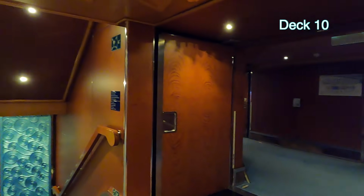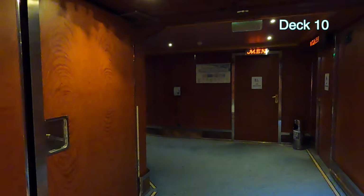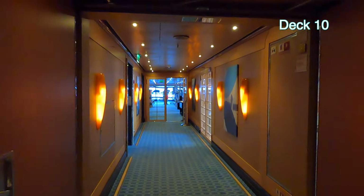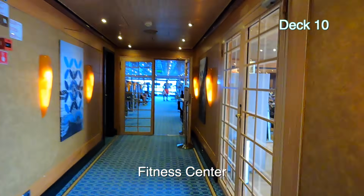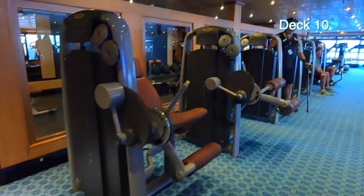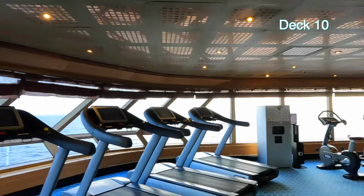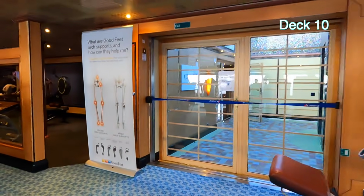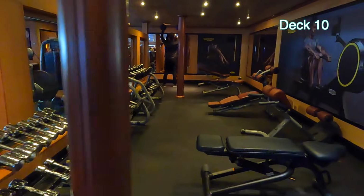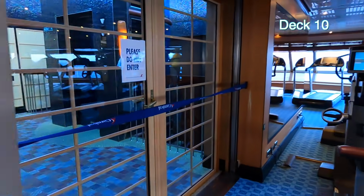So right here, let me back up, is the fitness center, if you want to call it that. The gym. But it's unmarked, completely unmarked. But it's here. They do classes here, or people just go out there privately. They have machines, treadmills. It ends right there. That's the end of it. We're at the very front of the ship now. We go in here. They have free weights. See that? And the spa is through there, but this rope is always up.